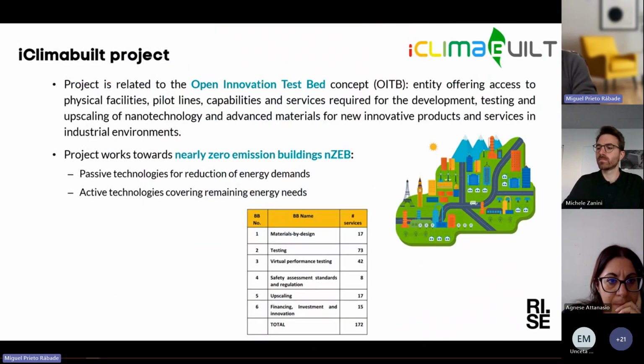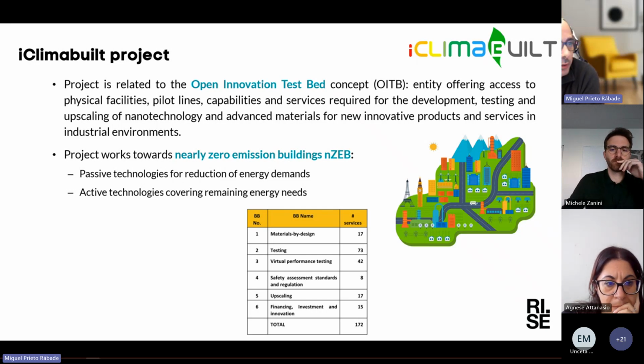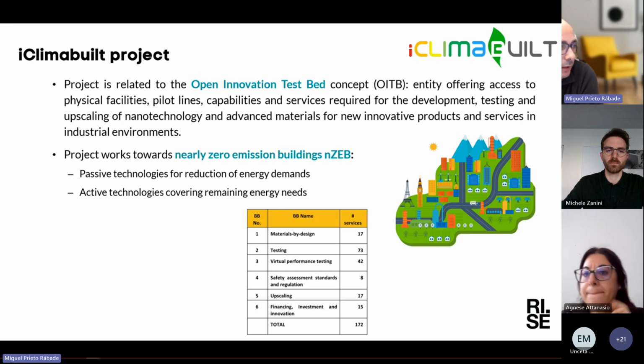The project is related to the Open Innovation Testbed concept, or OITB. It's an entity offering access to physical facilities, pilot lines, capabilities, and services required for the development, testing, and upscaling of nanotechnology and advanced materials for new innovative products and services in industrial environments. The project works towards nearly zero emission buildings, with passive technologies for reduction of energy demands and active technologies covering remaining energy needs.